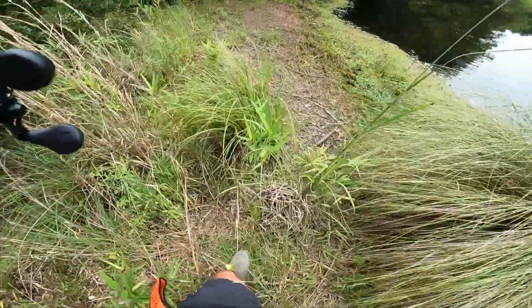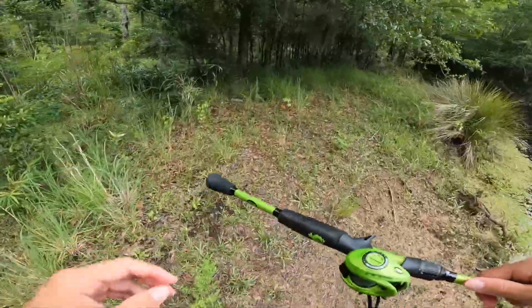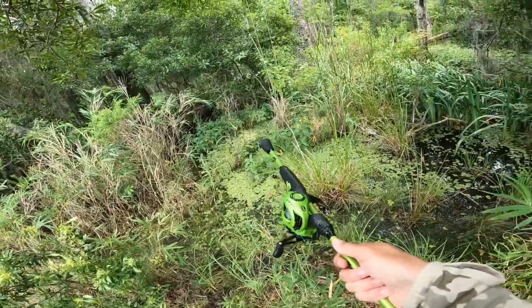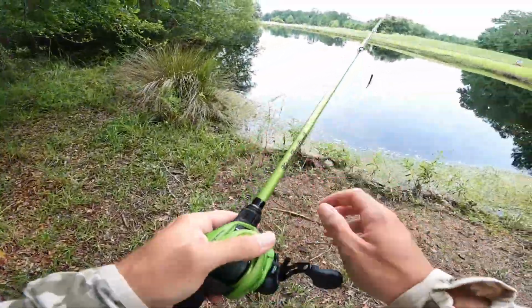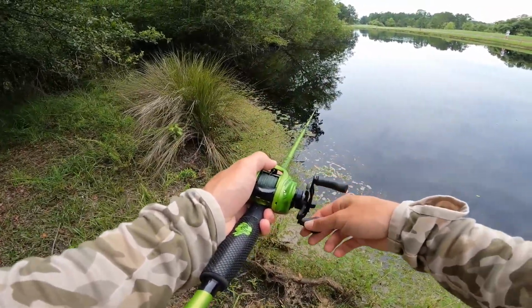We need to be careful where we're walking out here too. There are gators. Like I said, there's a swamp. So I want to show you guys this. So this is all the natural water. See that right there? See all the frogs jumping? That was a huge tree. I couldn't tell if that was a big gator. But yeah, this is pretty much just a swamp that feeds the natural water into this pond. So this is one of those swampy places already. I would expect them to smoke a snake, you know.